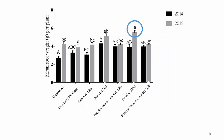This was a trial with only white grubs present because white grubs chew on the roots of the plants. What the student Forrest did here was he weighed the roots. So this is root mass. And if you look at these trial results from 2015, the heaviest roots in that trial were from plots that were planted with Poncho 1250. And in fact, when we added Counter to Poncho 1250, the roots weighed less. So again, this is one of those incidences where we think that by putting this broad spectrum in-furrow, we're actually killing some of these beneficial nematodes that may be killing soil insects.